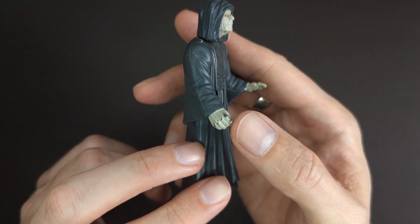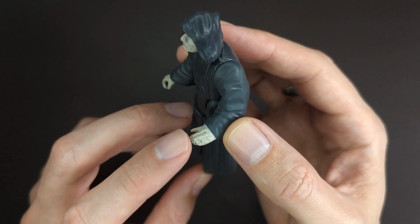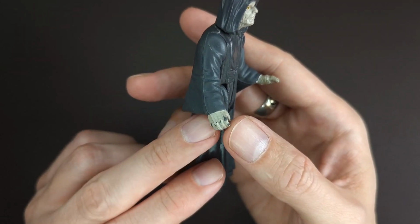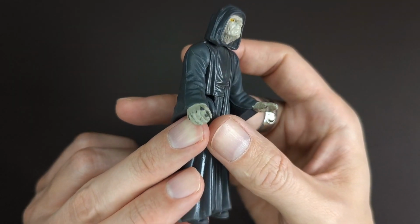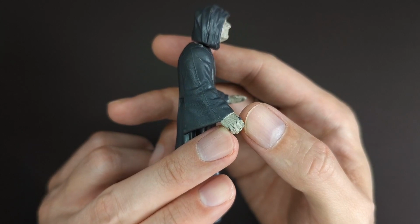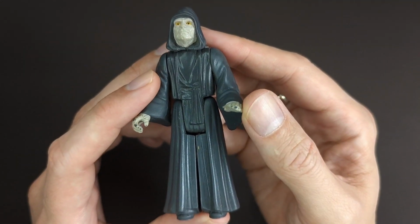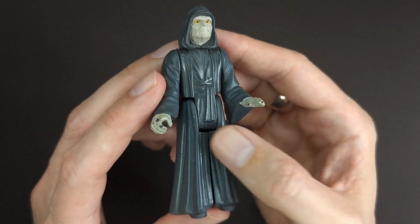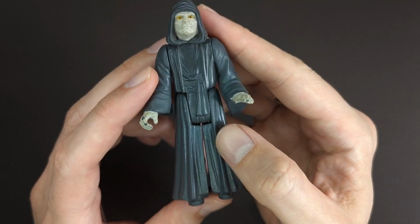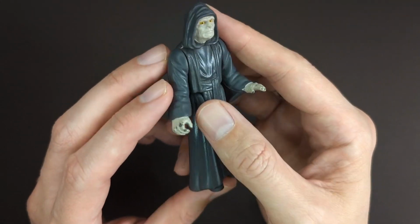I believe there were two versions of the figure with his hands being more detailed in one. I think this is the one where the hands are more detailed than the other one, but actually I'm not sure. He is a bit dirty and has some paint chips on the raised areas.